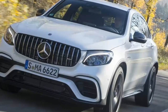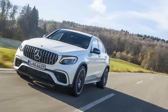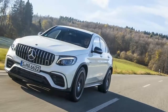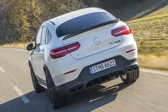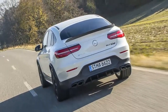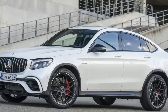The GLC63 S will do 0 to 60 in 3.7 seconds, which is actually 0.2 of a second quicker than a C63 S sedan. It has the same drive select system, with Comfort, Sport, Sport Plus, Eco, and individual modes. And it has the same exhaust button to the right of the command infotainment controller, to let everyone around you know this car means serious business. It's a total hoot, even on a particularly wet November day as I hustle through the countryside outside of Stuttgart.